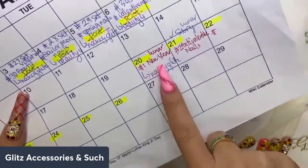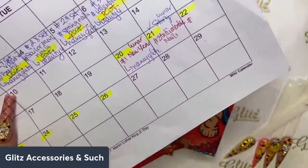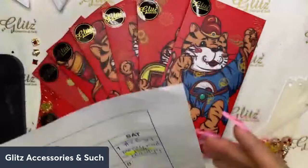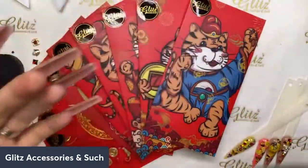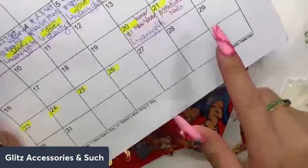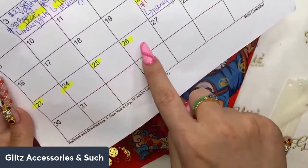Last set, I did this a little bit earlier for the Lunar New Year sale, so we see the picture. And I'm going to do a second set. The second set is really cool. I'm going to do kind of nude colors, like a rose nude, and then some with lace, black lace and stuff. And then I'll mark, I did 1, 2, 3, 4, 5, 6, 7.